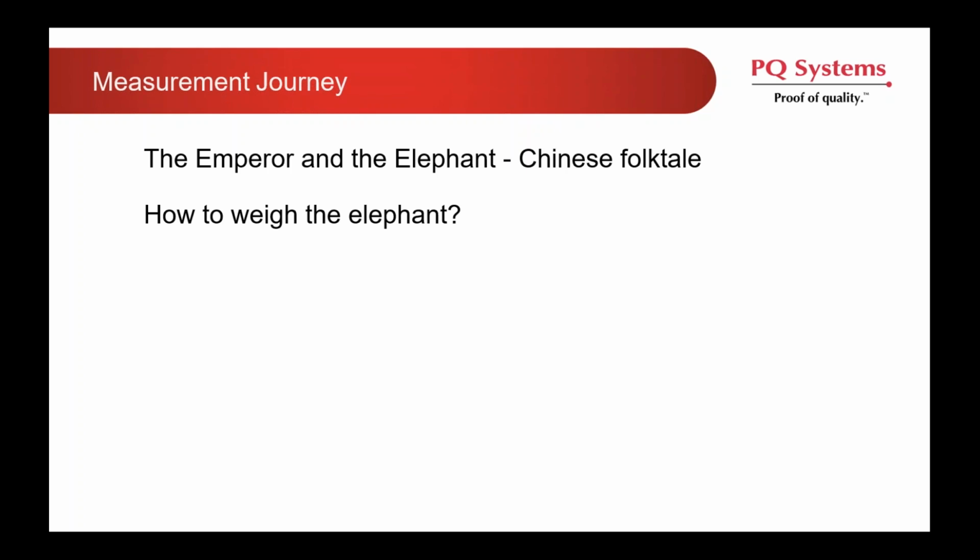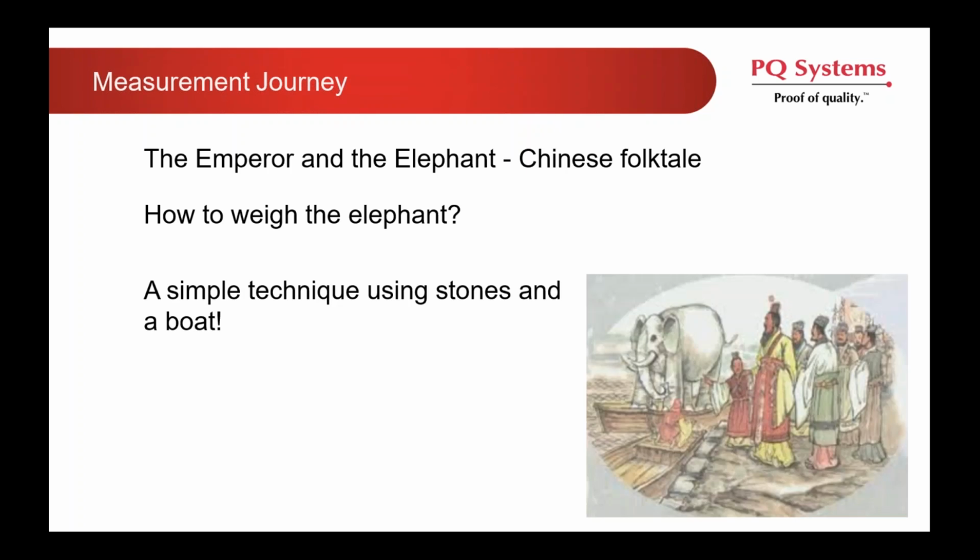So as the story goes, it was actually the emperor's youngest son that came up with the technique. They took the elephant and loaded it onto a boat or a small barge. They took it out to water, waited until it sank a little bit, and then they marked on the side of the boat where the water was displaced. Now, getting the elephant back to shore, they took it off and they started filling the boat with stones until it sank to the same level as that mark. Then we could work with those stones to individually measure them, and then we come up with a grand total.